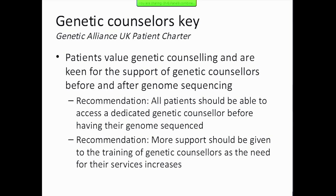I thought it was also interesting, as I was looking at different options for patient education, that one of the things that the Genetic Alliance in the UK has done is to develop a patient charter. And that they outlined, again, the support that they found their patients had for genetic counseling.